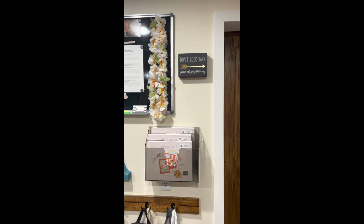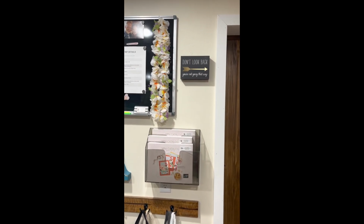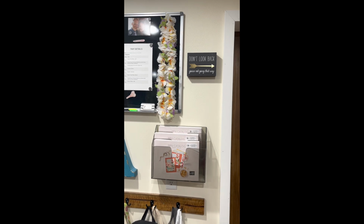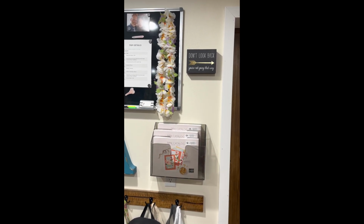I have different inspirational sayings kind of around my room that I love. And these are things that mean a lot to me. Like this one here is probably one of my favorite. Don't look back, you're not going that way.